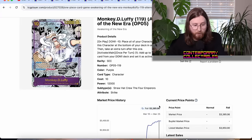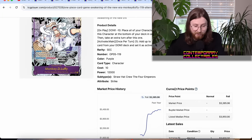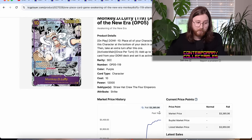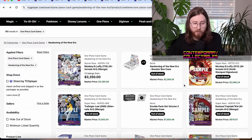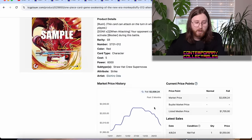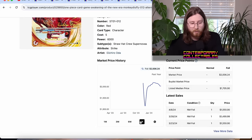We're currently sitting at all-time highs, $3,385. Oof, wow. People buying this card at these prices must not care that much about reprints coming out for OPO 5, which Bandai have confirmed are coming. I would hold off, guys. I would wait to buy this card until we know a bit more.